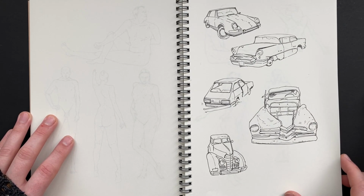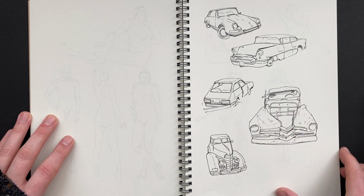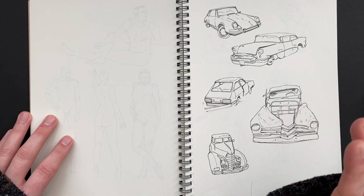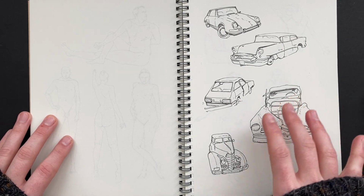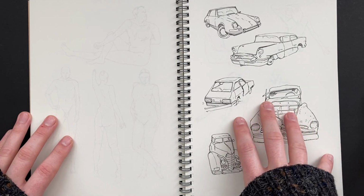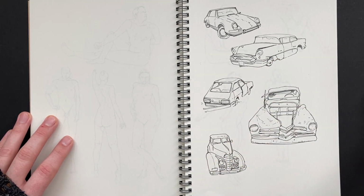Anyway, so this is Thursday, and we're on cars. Now, I typically despise drawing cars, but through challenging myself, I tend to find things are a little bit easier the more time you put into them. So I'm trying to sort of meet a few things head on.